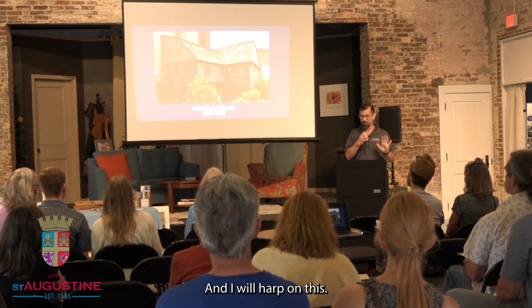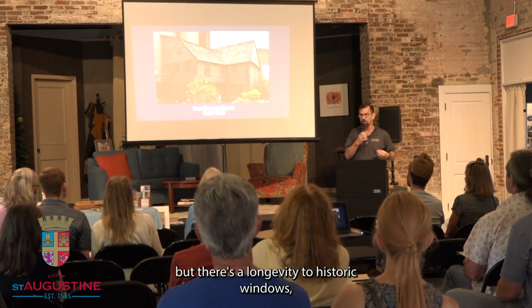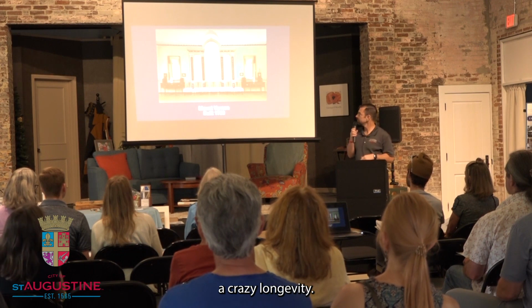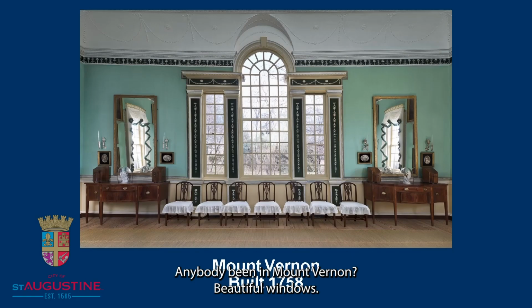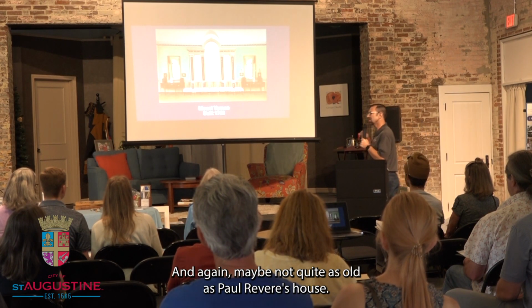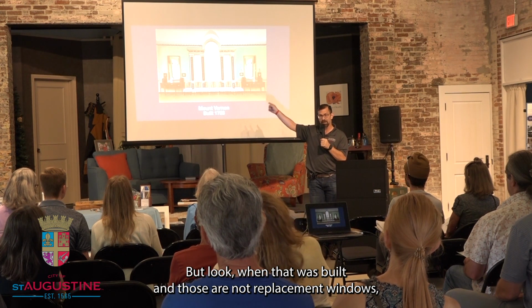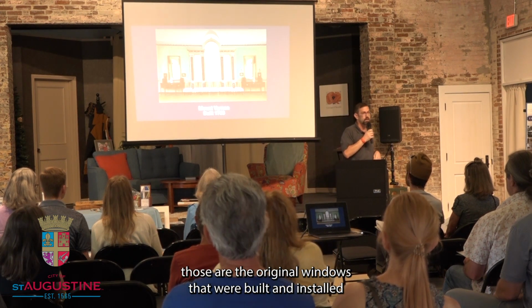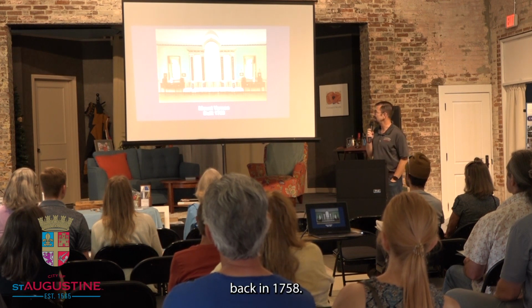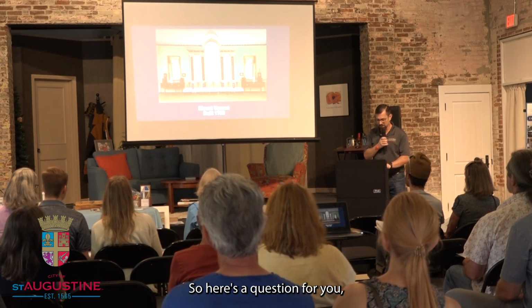And obviously it's critical, and I will harp on this, it's critical that they are maintained. But there's a longevity to historic windows, a crazy longevity. Anybody been to Mount Vernon? Beautiful windows. These are to me the most impressive ones. They're called Palladian windows. They're beautiful, but there's beautiful windows throughout that building. And again, maybe not quite as old as Paul Revere's house, but look when that was built. And those are not replacement windows. Those are the original windows that were built and installed back in 1758. There's a longevity.